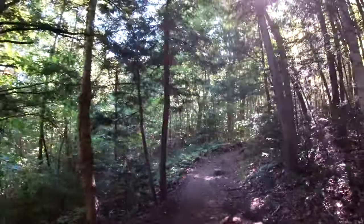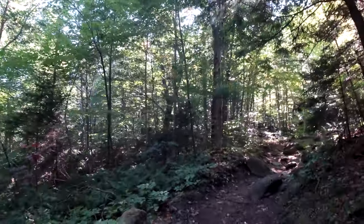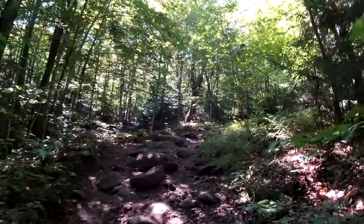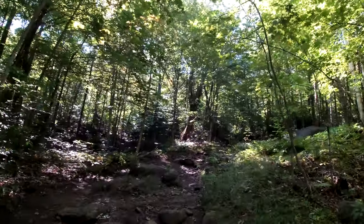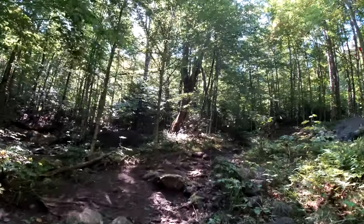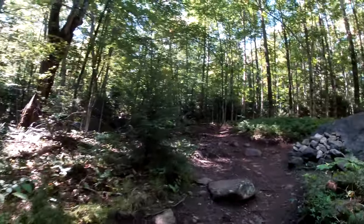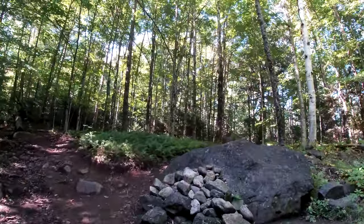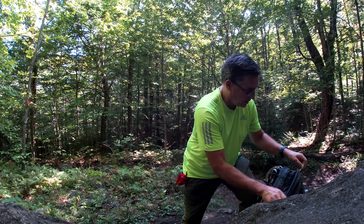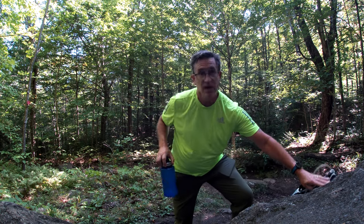Yep, here we are, site of the old caretaker's cabin. 39 minutes in, 1.7 miles. Got about a mile to go, and it's this next mile that's the fun part. Good spot for a little break right here, and a drink, and get ready for this next part.